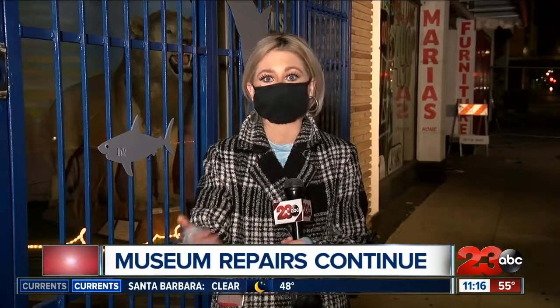Well, most of the cost of the repairs will be covered by insurance. There were some things that couldn't be covered. As for that deductible, Hendrick says because of the generosity from the community, they were able to pay for that.